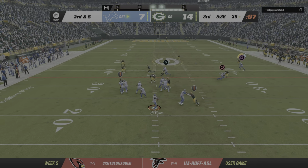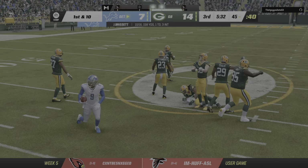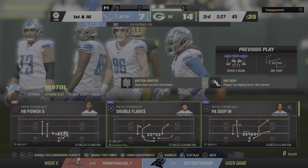To throw is Brissett. He's got this complete to Williams. And he is going to have a Lions first down as they're able to get the third down conversion.